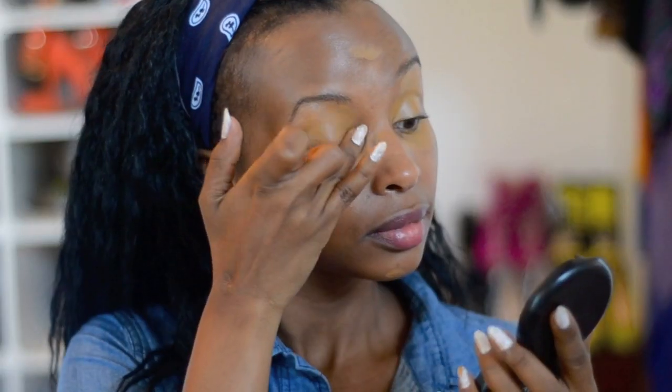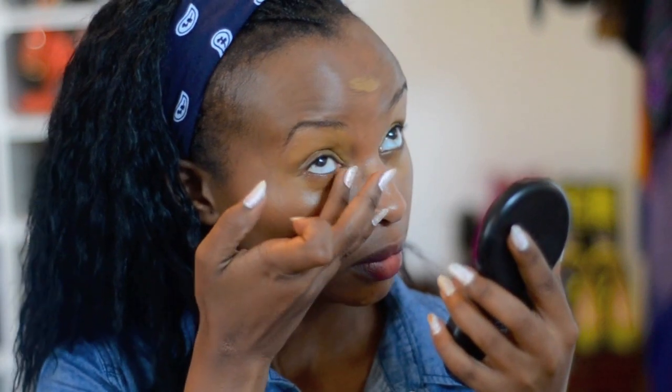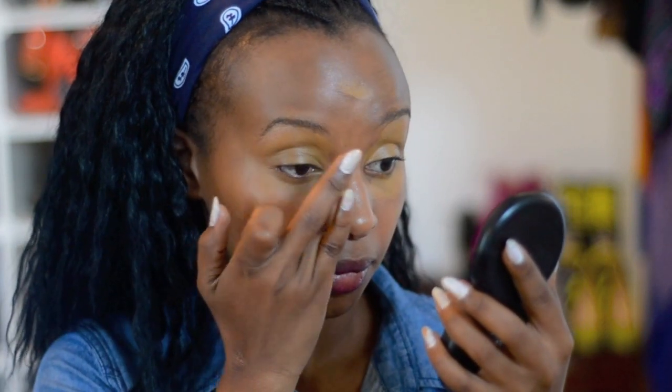I basically just use my ring finger and try to even it out around my face. The reason why you need to use your ring finger is that if you use any other finger, it creates too much pressure, and the ring finger is softer, so it just gives you more of an evened out tone. And yeah, that's basically it with my concealer.